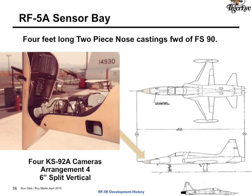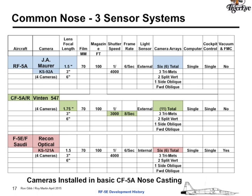This is a picture of the nose. It was 2 castings in a clamshell design with 4 cameras in it, 4 feet long on the very tip. Now, there were 3 aircraft systems that used this nose. The first one was the RF-5E with a J.A. Maurer camera, a KS-92. The CF-5 in Canada used a Vitten NATO camera. And then the F-5E Saudis in their first aircraft used KS-121 camera.